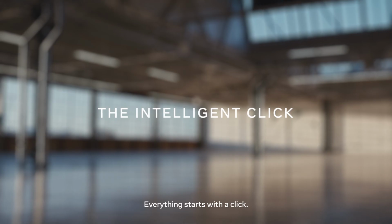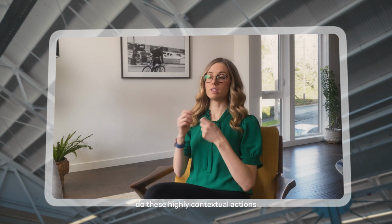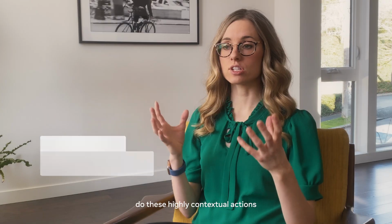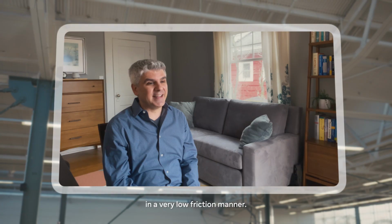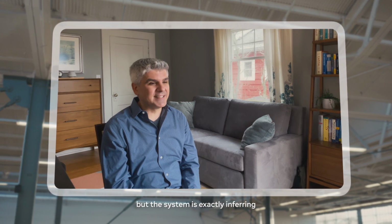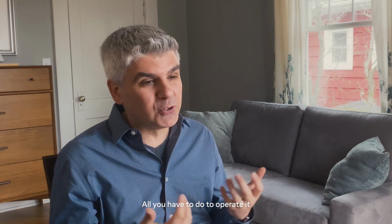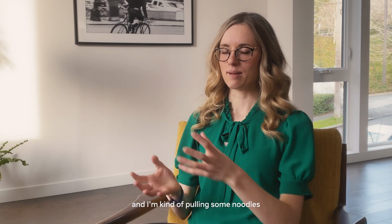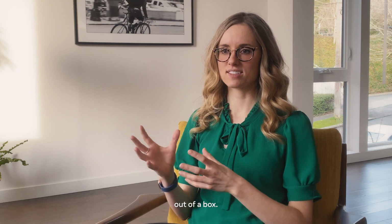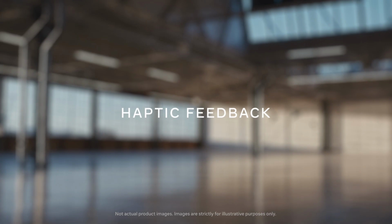Everything starts with a click. The intelligent click is the ability to do these highly contextual actions in a very low friction manner. It's kind of the purest form of a superpower. You are in control, but the system is exactly inferring the right thing for you to control. All you have to do to operate it is just click. So for example, if I'm cooking and I'm kind of pulling some noodles out of a box, the interface could ask me, would you like to start boiling the water?